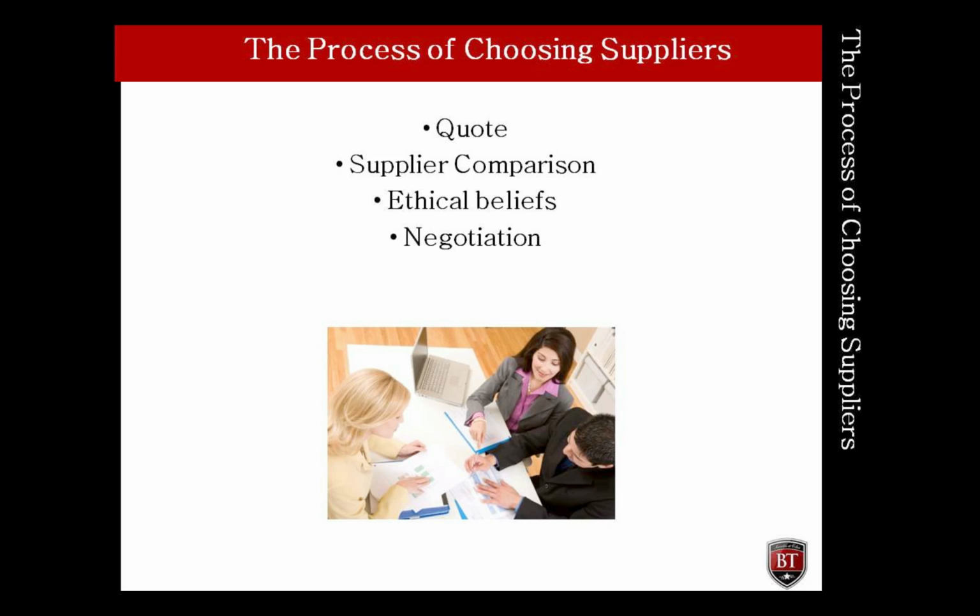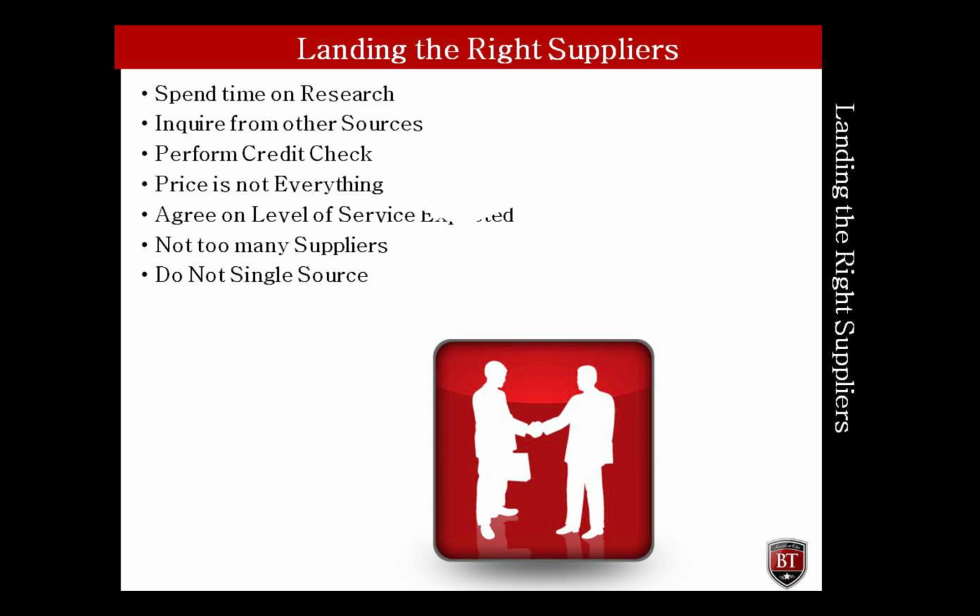There are certain things that are able to be negotiated with suppliers, so never rule out a supplier that may be lacking one or two things that could be important to your organization. Discuss the matter with them to see if you can come to an agreement on how to meet all the needs of the organization.